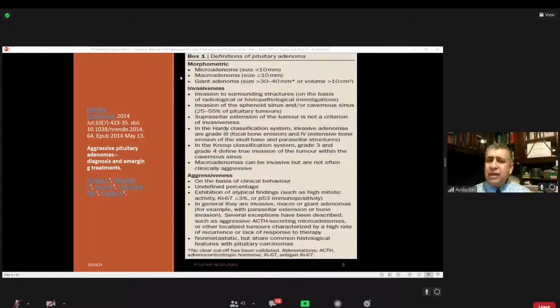This is to say that we divide pituitary adenomas upon their dimensions. If a pituitary adenoma is less than 10 millimeters, we call it a microadenoma. If it is more than 10 millimeters or 1 centimeter, we call it a macroadenoma. But there is another macroadenoma that we call giant adenoma, in which we see an overall volume of more than 10 cubic centimeters, or 30 to 40 millimeters in width.